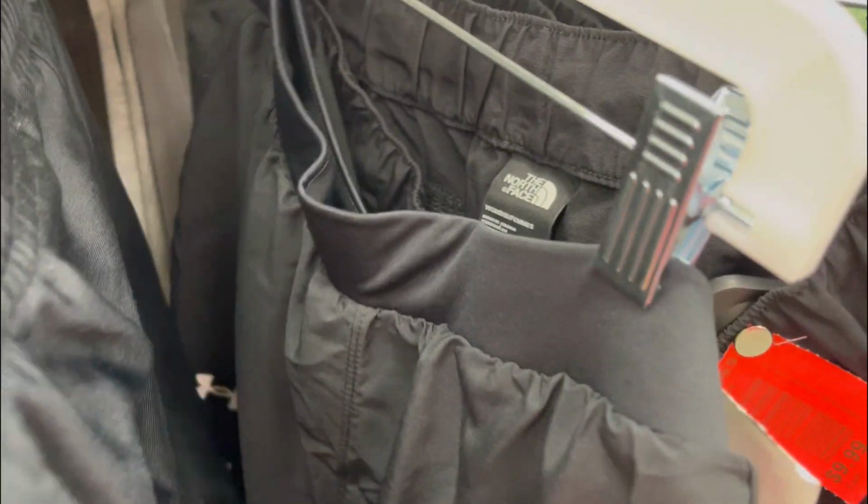Guys, I found it again. Another North Face. These were only $5. These were women's shorts. We'll get these listed when it starts to get hotter out, but I think these should sell for around 20 bucks.